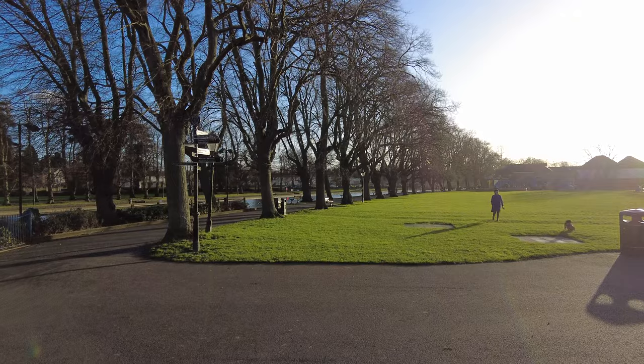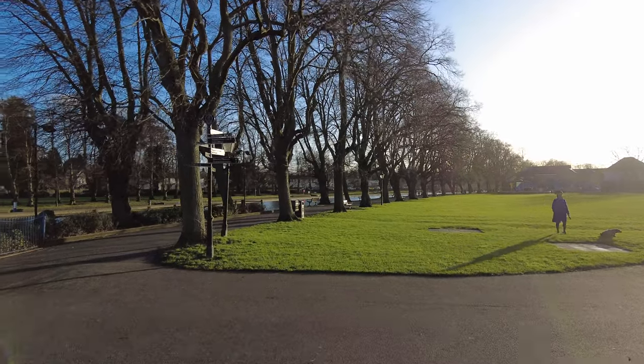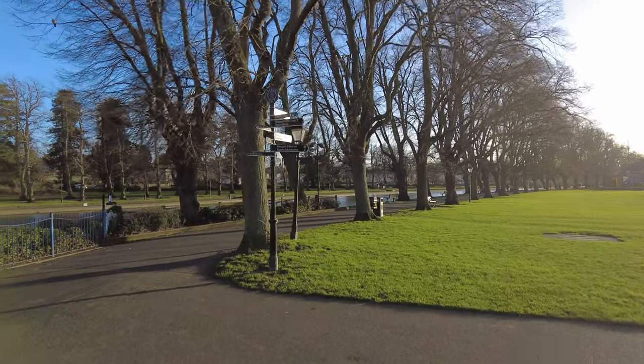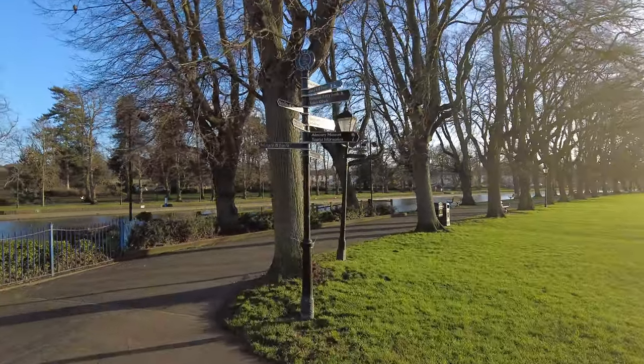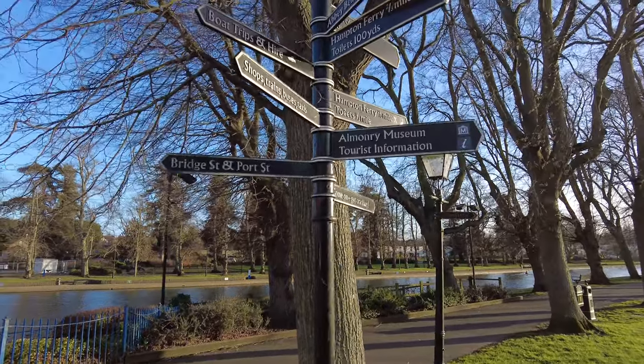Yeah, nice view, all those trees, they're always like that. Just go over to this sign here. So I'm still in 60 frames a second at the moment.